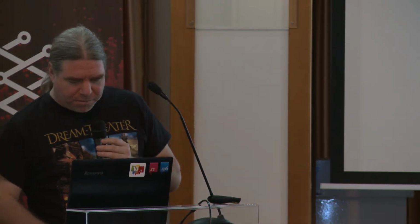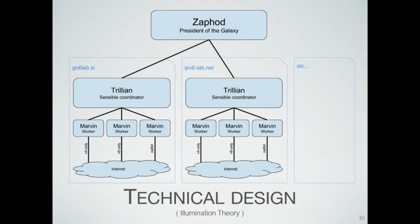All right. Illumination theory. How does this work? As you can see, we are big fans of the Hitchhiker's Guide to the Galaxy. So we have Zaphod. He's the president of the Galaxy. That's the main machine. It will be run in the Netherlands by Sander. And this is where all things happen. You connect over the website. If you want to do the test, you connect to Zaphod.